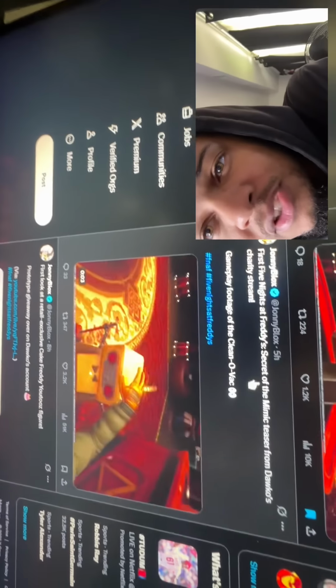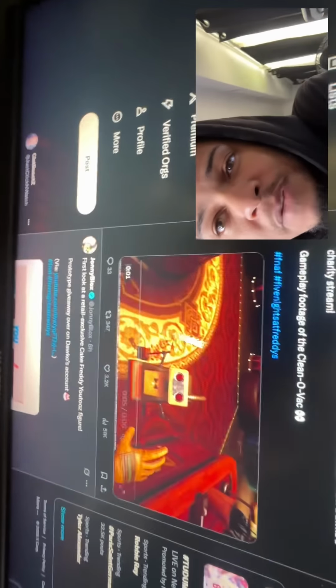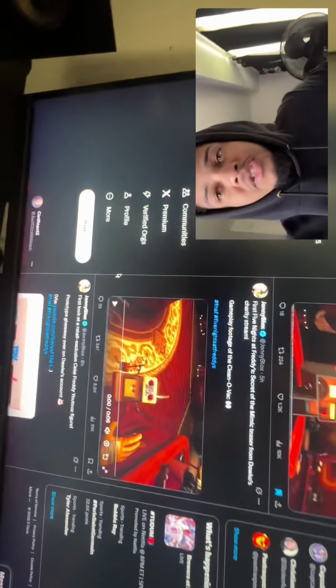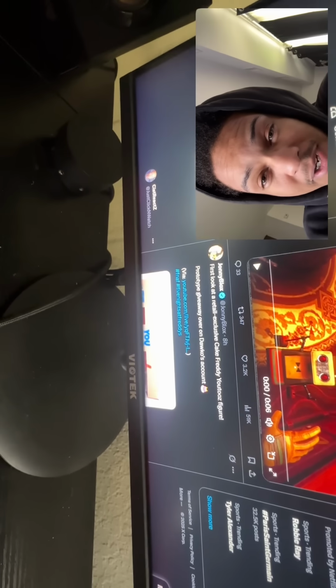Now, one of them, as you can see, that is looping on the screen, it says, from Johnny Block's first Five Nights at Freddy's Secret of the Mimic teaser from Dawko's charity stream, gameplay footage of Cleanovac. So, if you guys don't know, Steel Wool has been posting these, what are people calling it? Mimic Monday, previews for Five Nights at Freddy's.